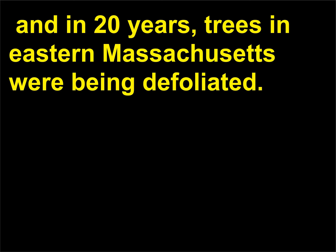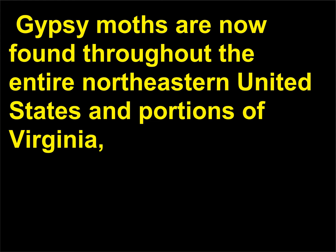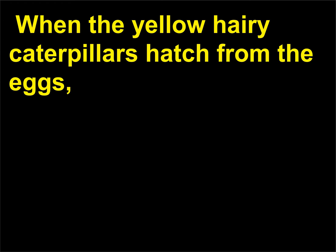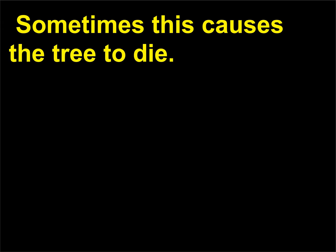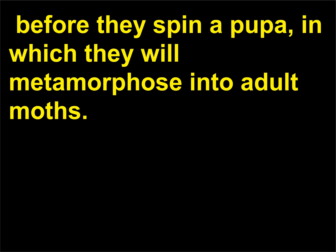In 1911, a contaminated plant shipment from Holland also introduced the gypsy moth to Massachusetts. Gypsy moths are now found throughout the entire northeastern United States and portions of Virginia, North Carolina, Ohio, and Michigan. The gypsy moth lays its eggs on the leaves of oaks, birches, maples, and other hardwood trees. When the yellow hairy caterpillars hatch from the eggs, they devour the leaves in such quantities that the tree becomes temporarily defoliated. Sometimes this causes the tree to die. The caterpillars grow from 0.5 inch, 3 millimeters, to about 2 inches, 5.1 centimeters, before they spin a pupa, in which they will metamorphose into adult moths.